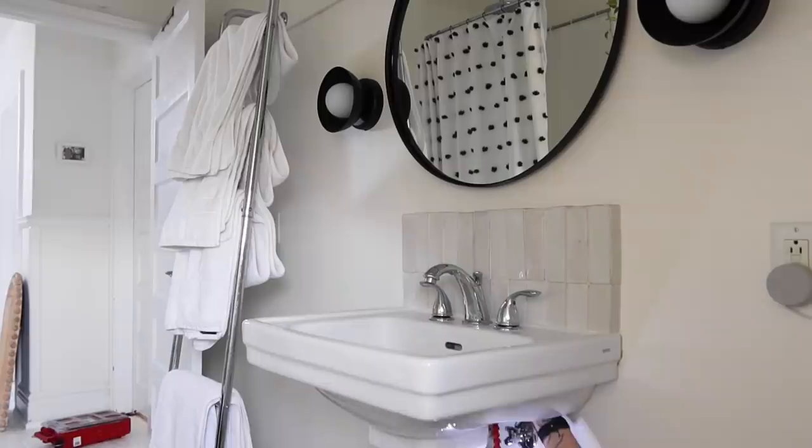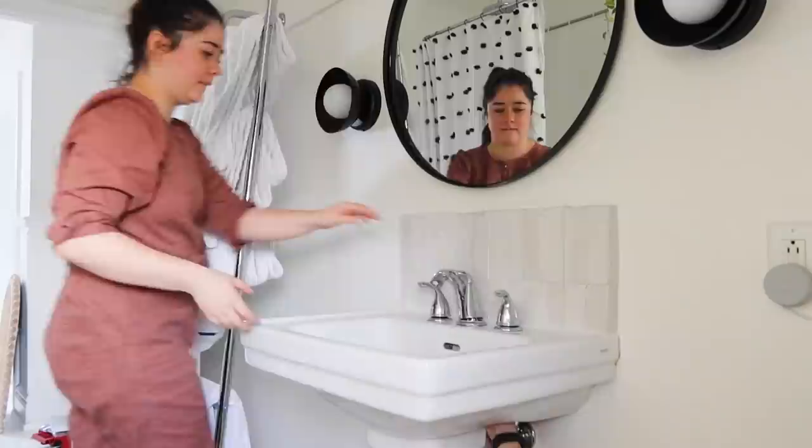So because we are carrying all of these black accents through here, I thought it was only fitting that we replace this sink with a black one. So we just went to the hardware store, got one for under $200, and Graham is going to help me change it.